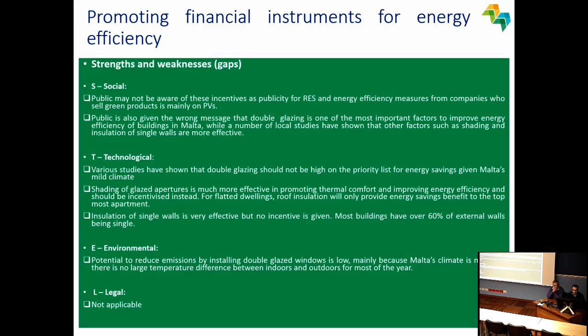From a technical point of view, various studies have shown that double glazing should not be high on the priority list for energy savings given Malta's mild climate, with shading of glazed openings being more effective in promoting thermal comfort and improving energy efficiency, while insulation of single walls is also more effective, given that most buildings have over 60% of external walls being single.